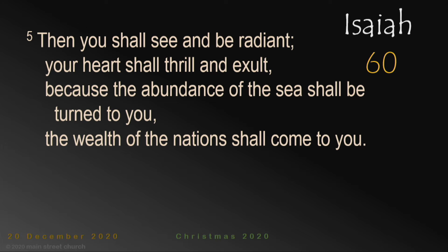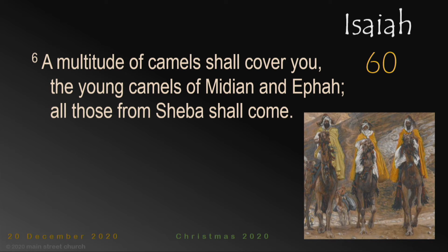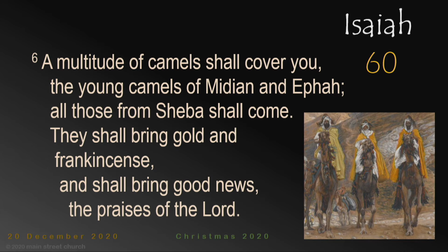Yeah. Because the abundance of the sea shall be turned to you. That's riches in a large sentence. The abundance of the sea shall be turned to you, and the wealth of the nations shall come to you. A multitude of camels shall cover you. The young camels of Midian and Ephah, all those from Sheba shall come. This is like a gigantic airlift on camels coming to the manger scene. That's what it is. Of all the world. They shall bring, oh my gosh, gold and frankincense, and shall bring good news, the praises of the Lord.